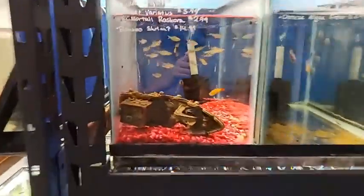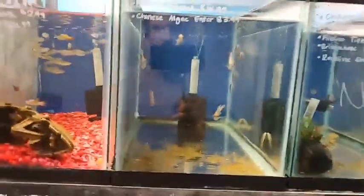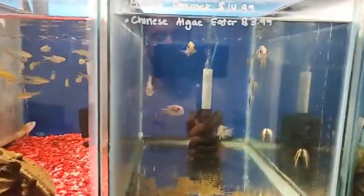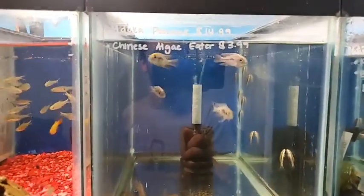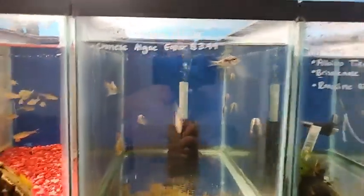What do we have in here? Some scissor tail Rasboras. They came in huge last time. These came in as Madoka peacocks, but they're not. We think they might be sulfur heads or Apaches. It's another quarantine tank.